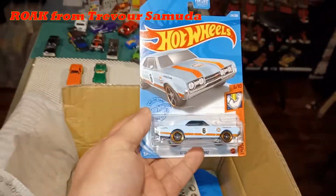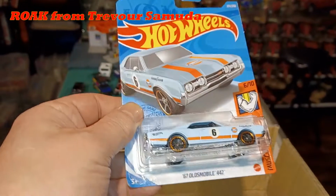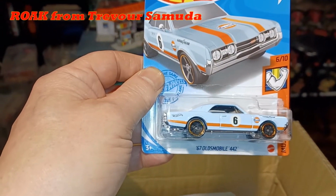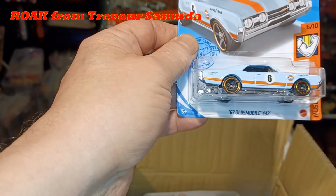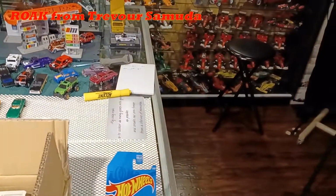Oh, awesome. The Gulf livery, which I'm a very big fan of, is the Oldsmobile 442. That's really cool. Well, thank you very much, Trevor.